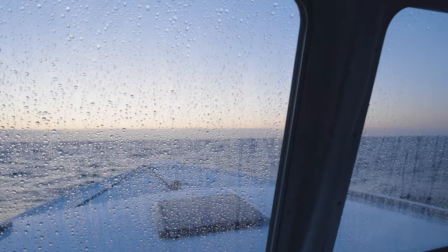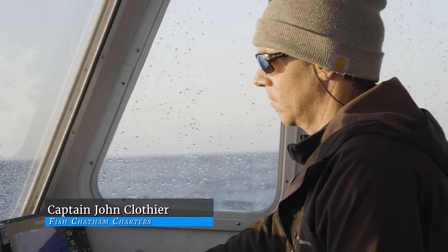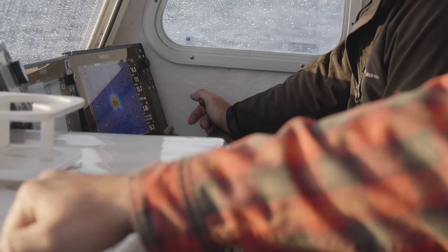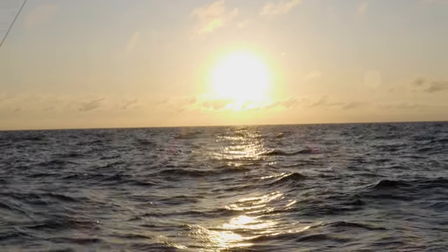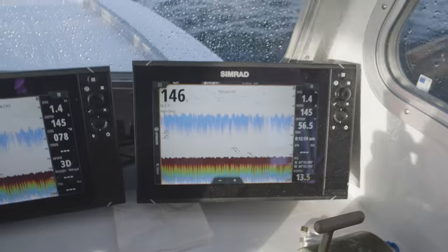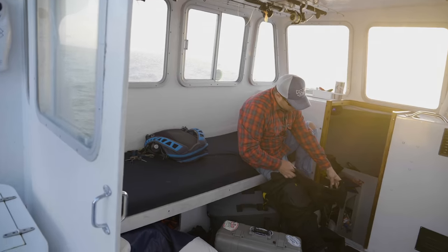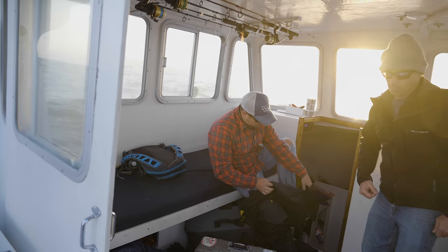When we arrive at the Regal Sword a bit after sunrise, John slows the Shearwater and keeps his eyes on the fish finder. After he stops, I glance at the screen and see a trio of big red boomerangs that can mean only one thing. There are tuna under the boat.